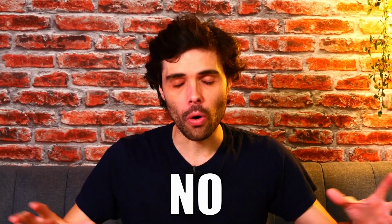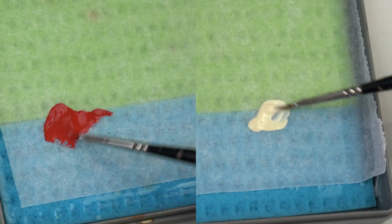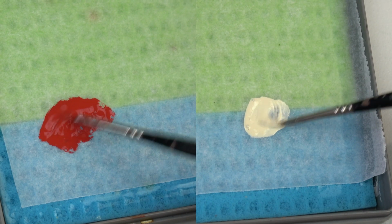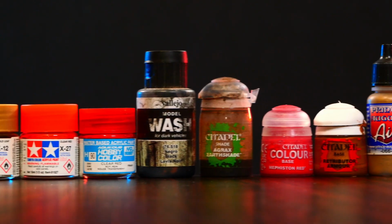And I will say to you right now, no! No brand is better than another at all. In fact, the longest answer is that it depends on the paint, the color, the opacity, the texture you want, etc. But as a beginner, the truth is that you can't see the difference for now.